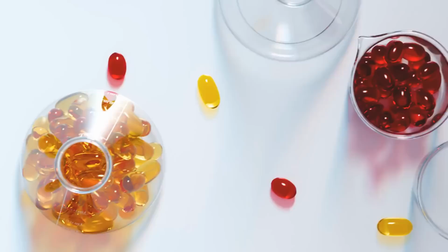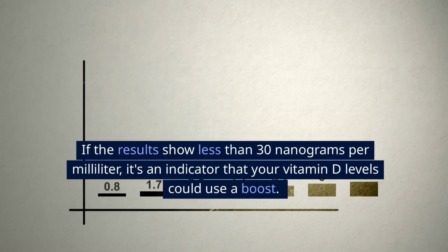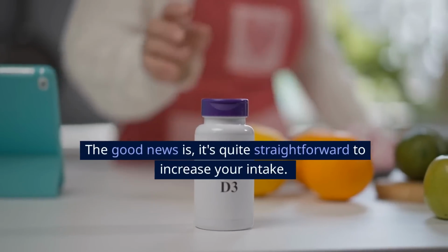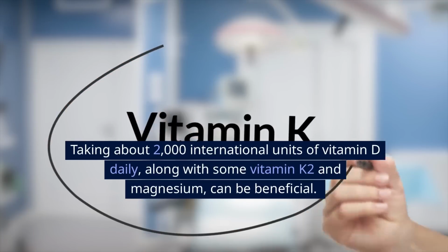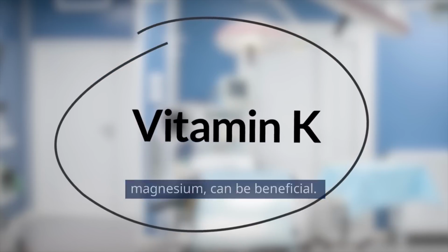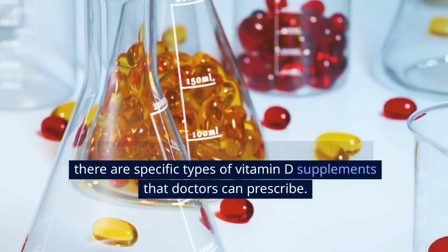your kidneys. To check your vitamin D levels, there's a test known as the 25-hydroxy vitamin D test. If the results show less than 30 nanograms per milliliter, it's an indicator that your vitamin D levels could use a boost. The good news is, it's quite straightforward to increase your intake. Taking about 2,000 international units of vitamin D daily, along with some vitamin K2 and magnesium, can be beneficial. And for those with more serious kidney issues, there are specific types of vitamin D supplements that doctors can prescribe.